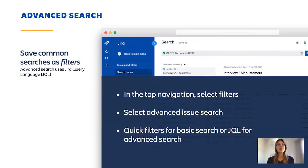Advanced search is a powerful tool for getting project data right at your fingertips. Search issues across all projects using Jira Query Language, or JQL. In the top navigation bar, you can select filters, select advanced issue search, use quick filters for basic search, or switch to JQL for advanced search.